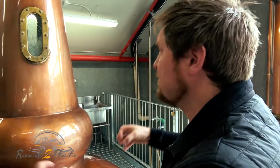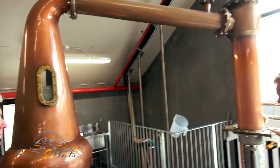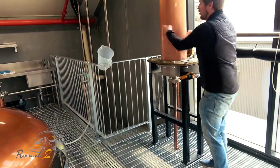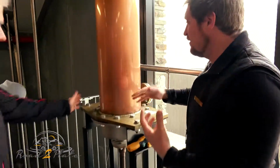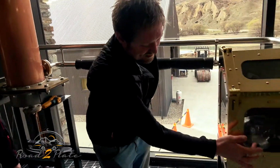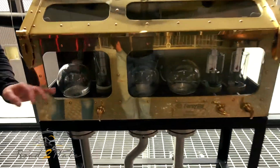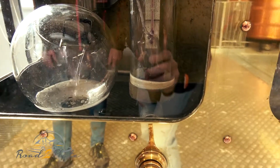That alcohol that's captured comes up and along this arm into our recondenser. Now the cold water enters here. 12 big pipes take that water up, and as it comes into contact with that alcohol, it cools it down, turns it back into liquid. The liquid travels along this pipe. It's pretty plain to see. In fact, from the action in here, you can see lots of action inside our spirit safe.